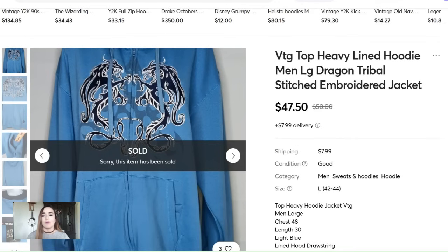So keep your eye out for any of those kind of tribal or dragon designs. Here's another one over here on Mercari as well. That one went for almost $48 for that hoodie.